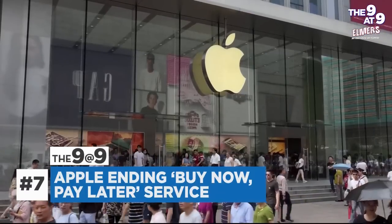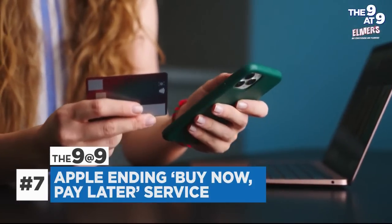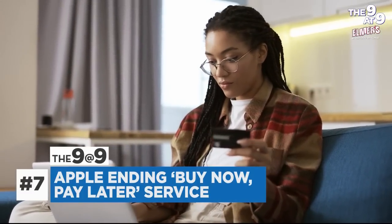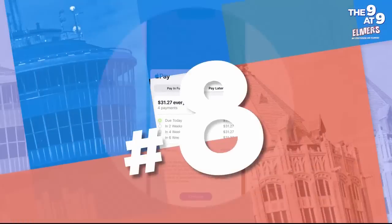Just over a year after launching it, Apple is pulling the plug on its Buy Now, Pay Later service. As of yesterday, Apple stopped issuing loans through its Apple Pay Later. Current users can still manage loans through the Wallet app. Apple is shifting focus to new installment loan features that will roll out later this year.